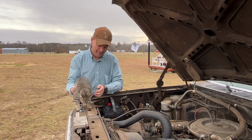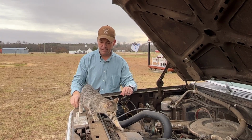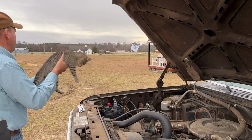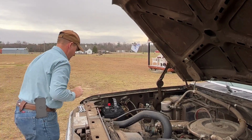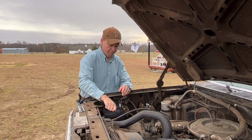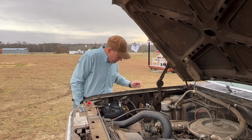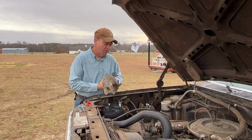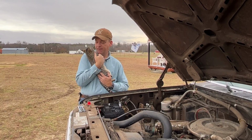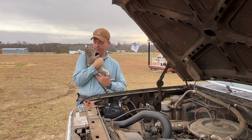What are you doing? You want to come help me? Don't get up in there too far now. No, don't get there too far. No, you can't go up in there. You might get a bad habit. Yeah, stay out down there. What are you doing? You can't do that. You got to stay away from the trucks. You can't stay up under this truck. It'll get you.